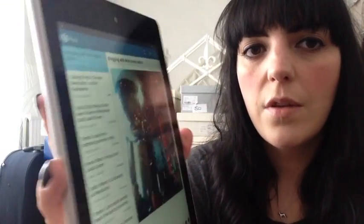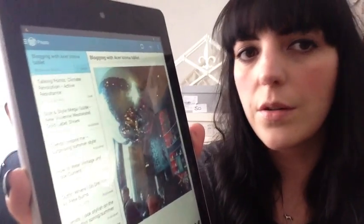But otherwise I would just email myself the photos, so I could get them on here, or use this to take the photos. So yeah, as you can see, there you go. You can see it if I put it at that angle.